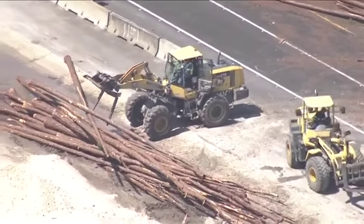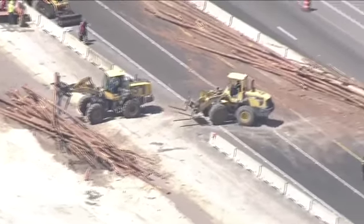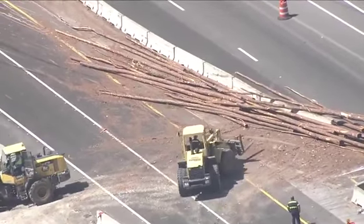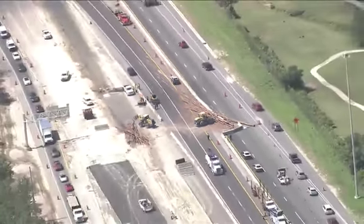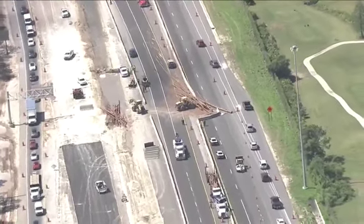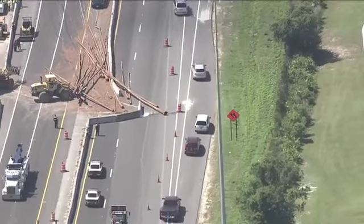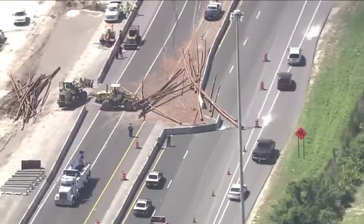So you can see these are the trees that they've moved. These are the trees that are left. They're not going to reopen the interstate until all these trees are off the interstate. And so now you have two tractors working. Again, to the right side of the screen, this is the southbound. Southbound here, you can see the trees into the southbound lane as well. They're moving you into the shoulder to get around. Northbound, no traffic is getting through.